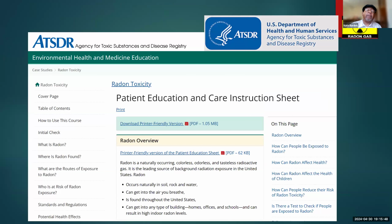This is right from the EPA, the Agency for Toxic Substances and Disease Registry, and it talks about radon. You can Google this, and it goes over radon toxicity. ATSDR, the Agency for Toxic Substances and Disease Registry, sees radon as being toxic. That's my whole point.